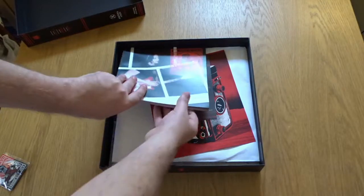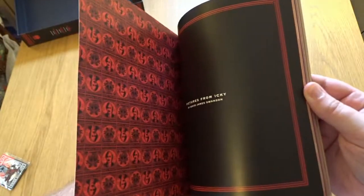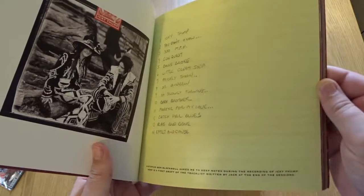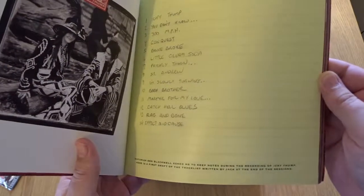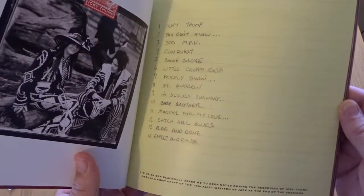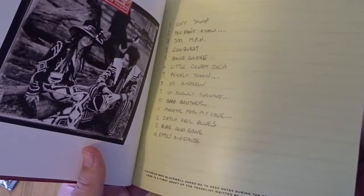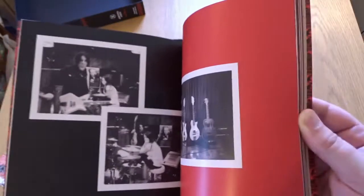Right, picture book. Pictures from Icky by David James Swanson. Introduction. Set list. So this is the original draft track list written by Jack at the end of the sessions. Such a great album. Slowly Turning Into You is just fantastic. Well, they all are, to be honest. So yeah, photos from the sessions.